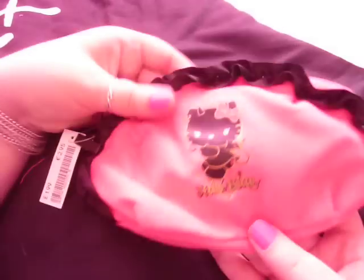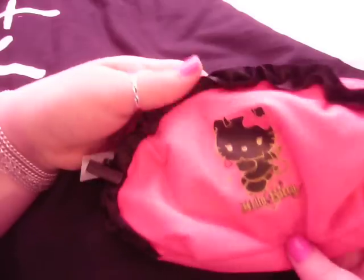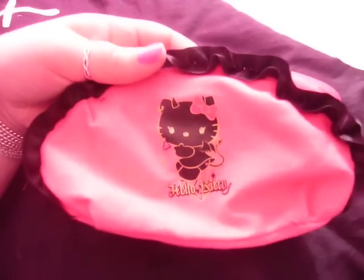And also from H&M, I also got this, which was, again, just £1, reduced from £1.99. It's just this little sort of makeup pouch. It's got Devil Hello Kitty, and then this really nice ruffle effect. And inside, it's just pink. I just thought that was really cute. There's like an angel Hello Kitty as well, which is really nice.